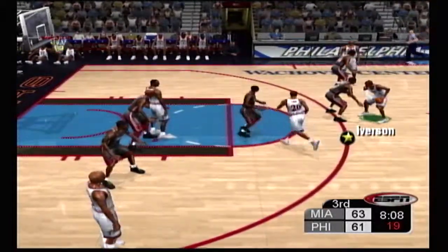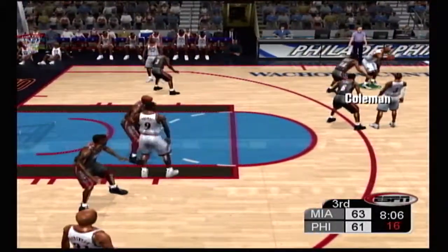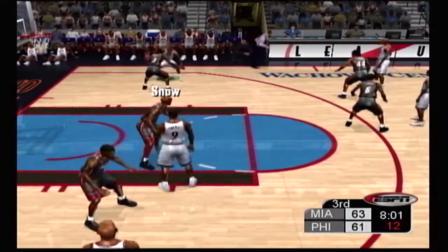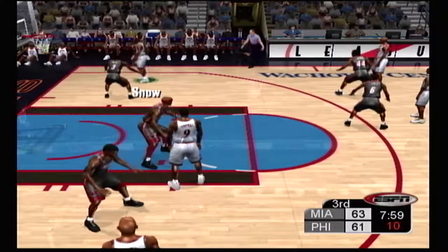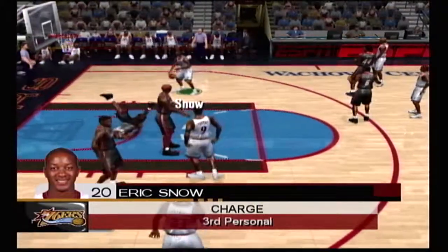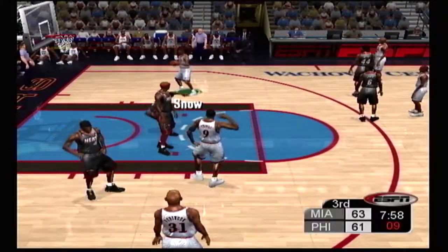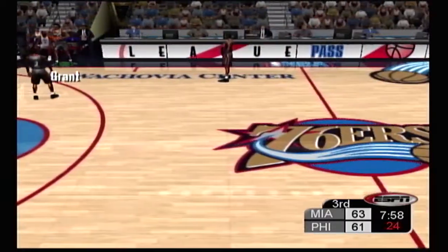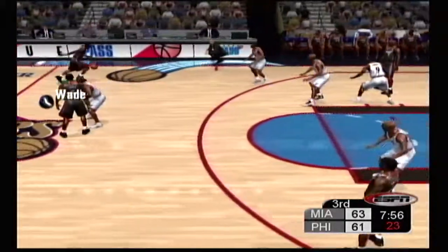To Iverson. Now outside. Pump fakes. Snow goes with a crossover. Snow commits the charge, and that is his third foul so far. Fitz, the defender had position all the way on that one. You just can't bowl over people like that.